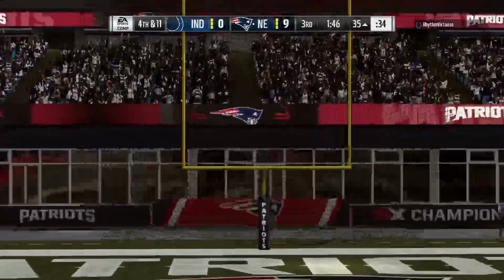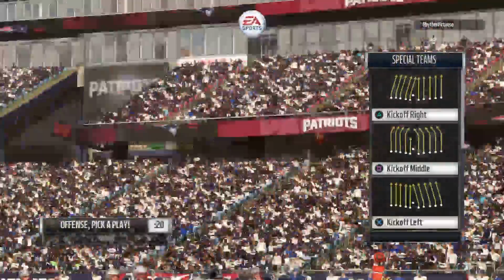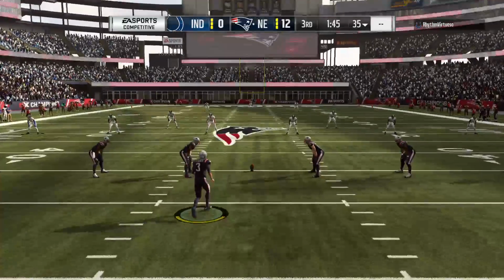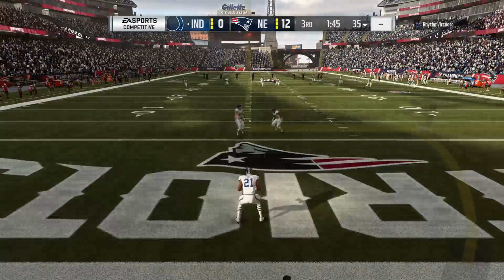And Gostkowski's kick is good. And that will bump up the lead again to 12-0. So make him 4 out of 4 now in the field goal department, and he's able to extend their lead. When drives are bogged down, he's been automatic out there. So nice to have a kicker you can count on to put points on the board.